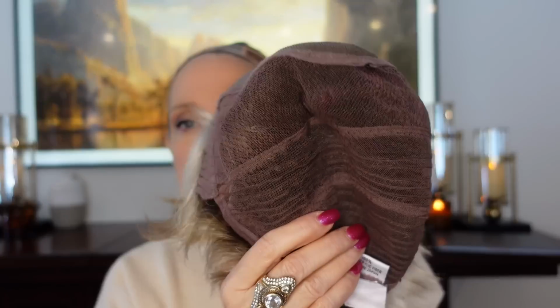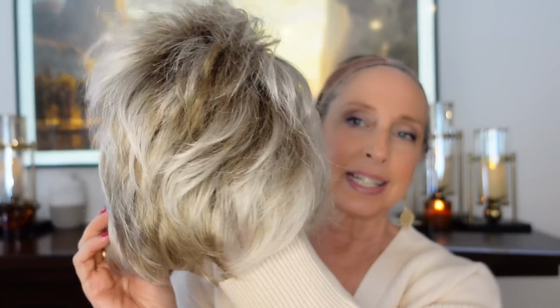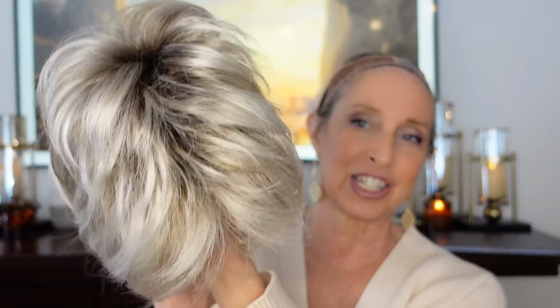And if you're not familiar with hand-tied caps, here you can see my hand through it here. The beauty of this is, should the wind blow, you will not see any wefting. There's no wefting here to be seen. And also, because the fibers are hand-tied, they fall more naturally like your hair would. When fibers are sewn in wefts, they're in strips, and so that's not how our hair grows, obviously. So it doesn't fall quite as naturally as when it's hand-tied. Okay, so that is Brie in 10613 GR.